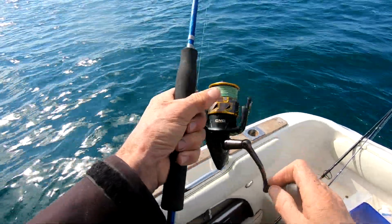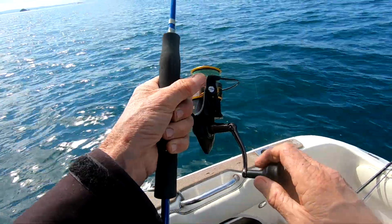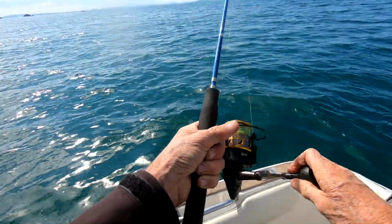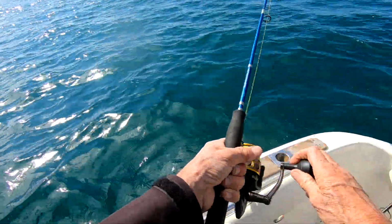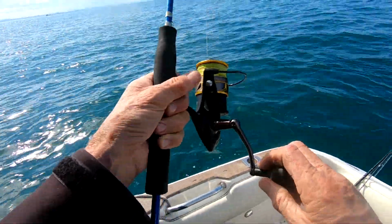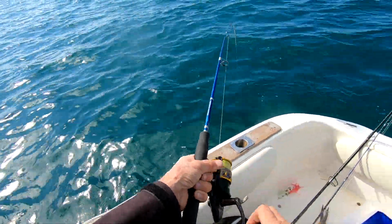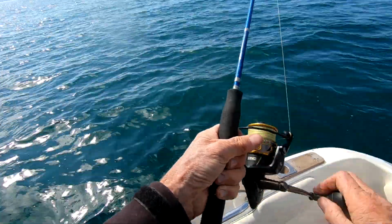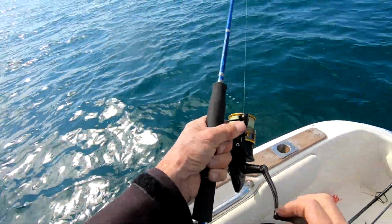Oh, I have picked up a fish. Okay. Oops, he's off. Is he? Nope. Means he's not very strong. That's a slider. No, this is a weasel, called a weasel. Oh, yeah, that's good. Been one of my most successful lures.